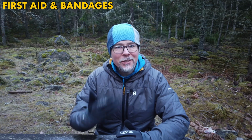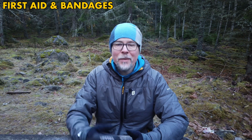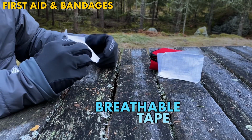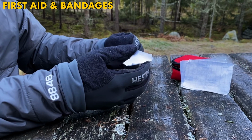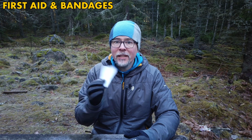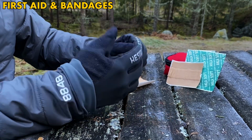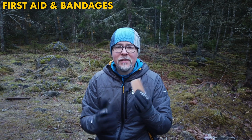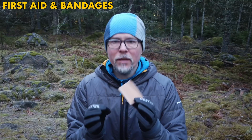Now, I'm not a nurse, so I can't tell you how to do this in a professional way. What I say is just from experience, from being a father of two kids that needed some patching up now and then. That said, I also bring some breathable tape to attach the sterile compresses if needed, or to tape together open wounds and cuts. This is a very good tape with very good adhesion to your skin. Then of course also plasters in different sizes. Well, only two actually, but I like the bigger ones that you can cut down to the size you need, whether you have a small cut, a big cut, or a really big one.